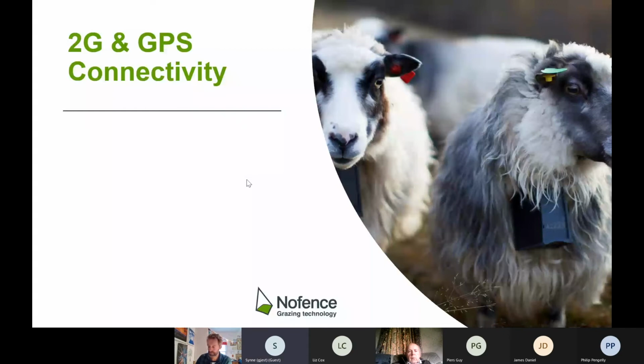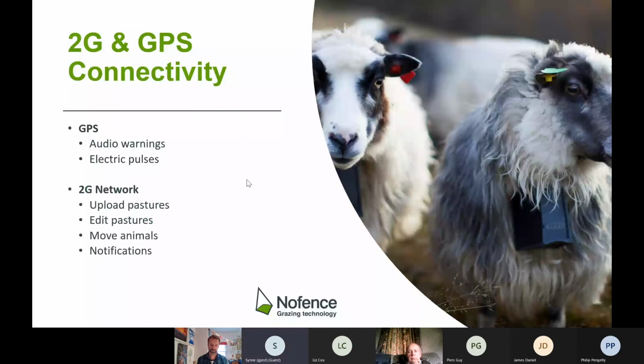2G and GPS connectivity, and this is quite a normal question that we get. It's not straightforward, or an answer you can think up for yourself. We use both the GPS and the GSM, or the 2G network, to run the system. The GPS gives positions and therefore decides when to give audio warnings and pulses. And we use the 2G network to upload pastures, edit pastures, move animals, and to give notifications.